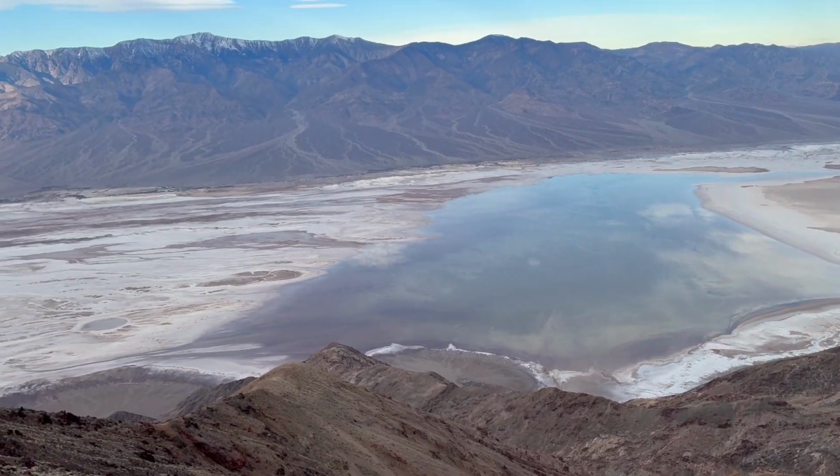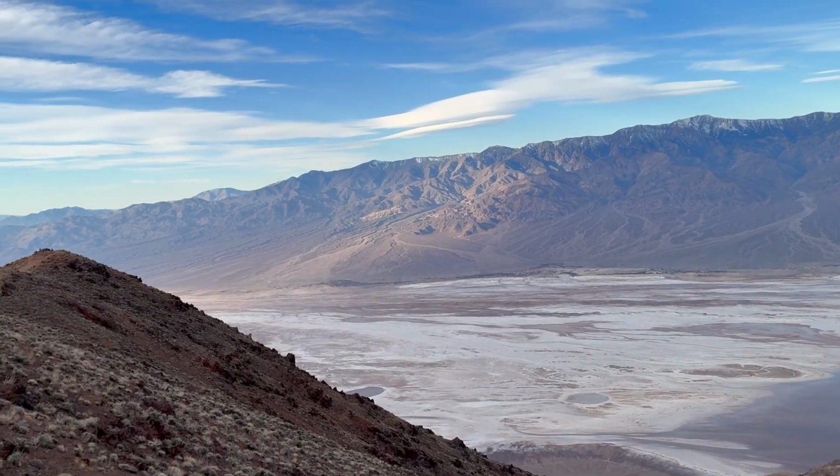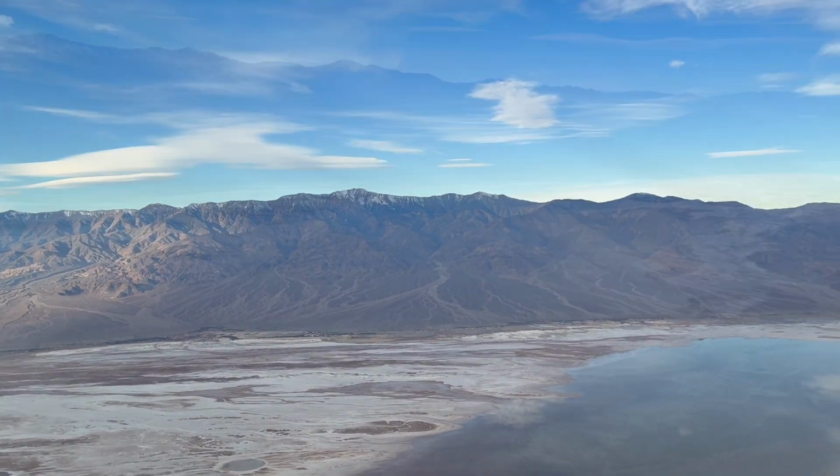Oh my goodness, it's a little bit cool up here. Sort of an 8-mile hike, not too bad. You know, that's Telescope Peak there.